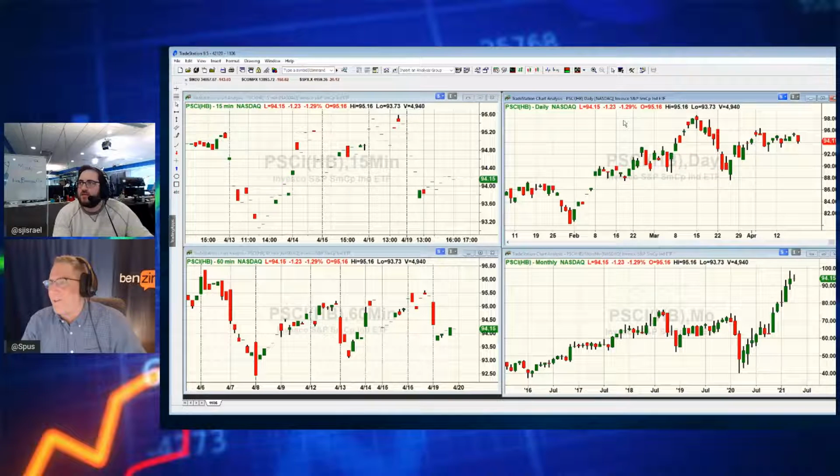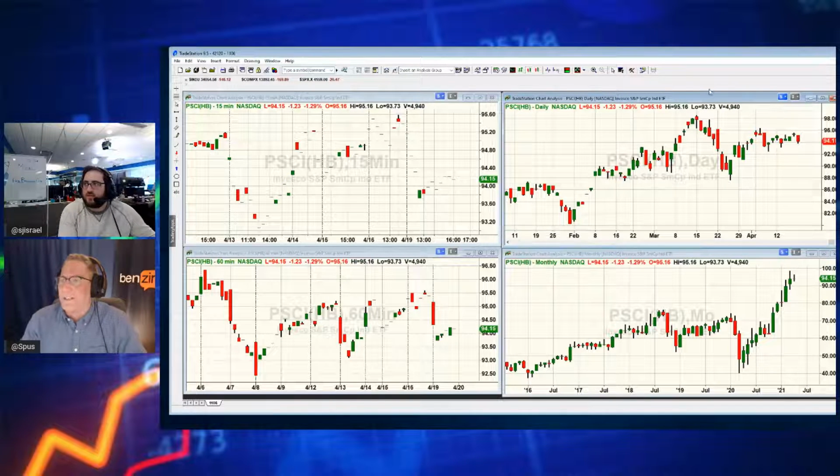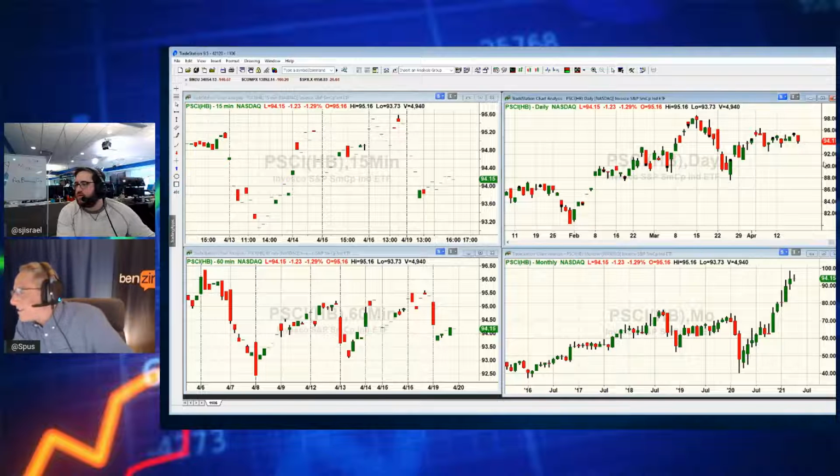PSCI, this is right around 94 too. So I'd rather see it get over 96. You had a top right here just above 96, another one on 96. So right there, boom, that's your shot. You're looking at 98. Just a little worried this thing's not going to hold. If it does not hold 94, 93.73 low from today, 94.15.